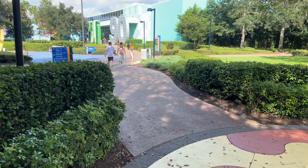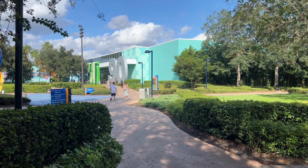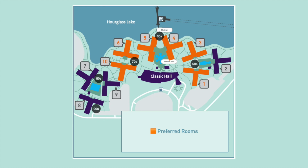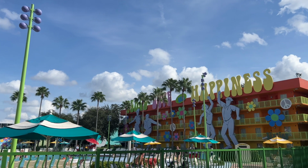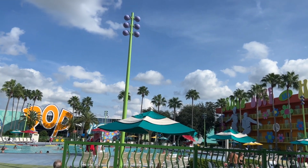Preferred rooms are guaranteed to be centrally located within the resort. These rooms will be close to the lobby known as Classic Hall, the Disney Skyliner station, the bus stop, and dining. It's worth noting that these rooms cost only slightly more per night than a standard room, and they're well worth the extra cost. Many times the cost is only $20 more per night, but it makes a big difference. You'll have a lot less walking to do.